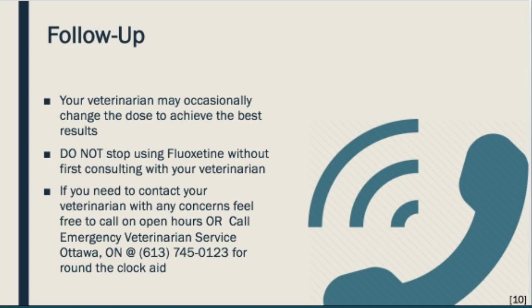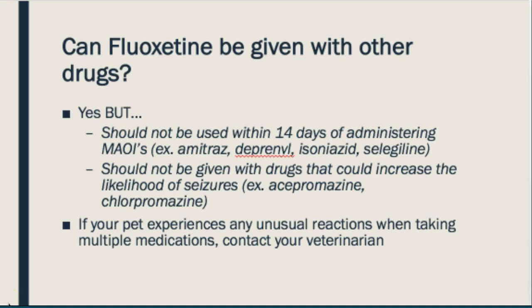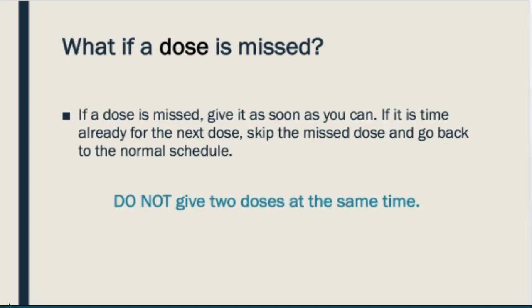Give this medication exactly as directed by your veterinarian. The medication is usually given once a day for several weeks. Give the exact amount prescribed and as often as directed. Occasionally, your vet may change the dose to achieve the best results, but please make sure that you do not end the treatment unless previously discussed with your vet. This medication should not be given within 14 days of administering an MAOI, which is also known as a monoamine oxidase inhibitor, another type of antidepressant anxiety drug with a different mechanism of action. It should also not be given with any other drug that could cause a likelihood of increased seizures. If you do miss a dose, give it as soon as you can. If it is time already for the next dose, then you must skip the previous dose and then go back to your normal schedule.